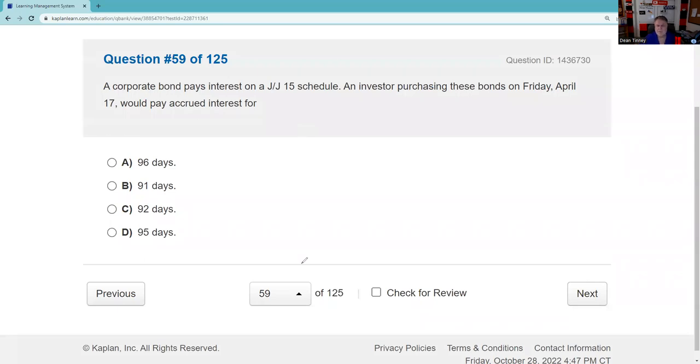But if we purchase the bonds on Friday, April 17th, be careful. That's the trade date. We agree to terms. So the 18th, the 19th, Monday will be T+1. So that'll be the 20th. The 21st is when the bonds are going to settle. April 21st, right? So Saturday, Sunday, Monday, and then Tuesday.